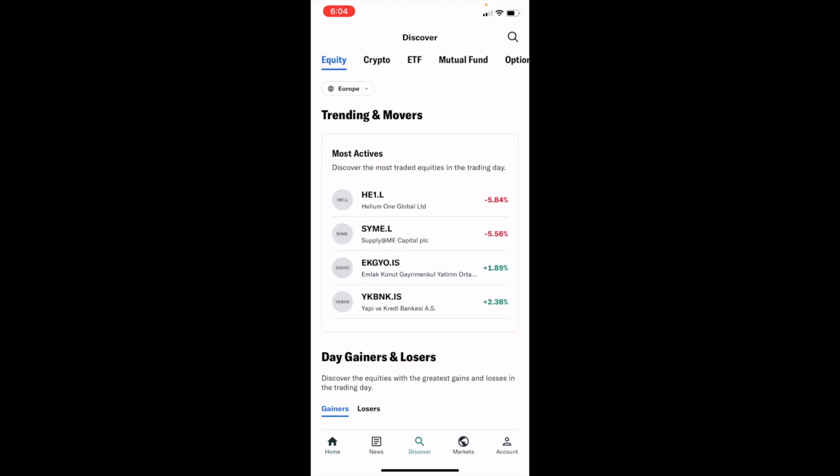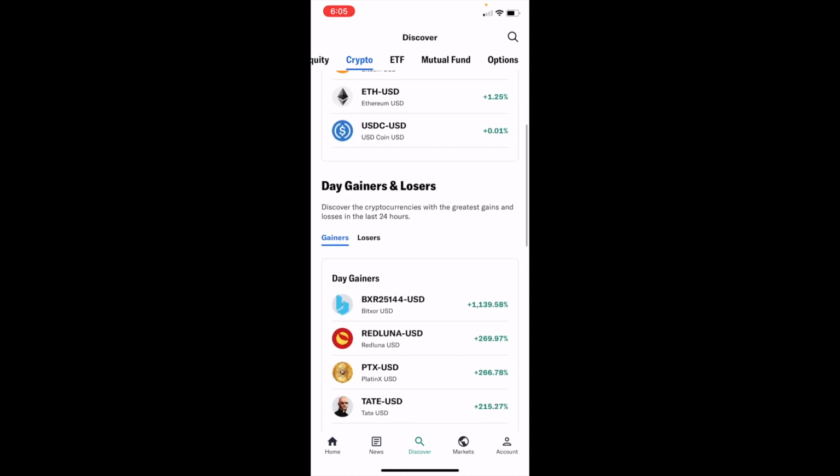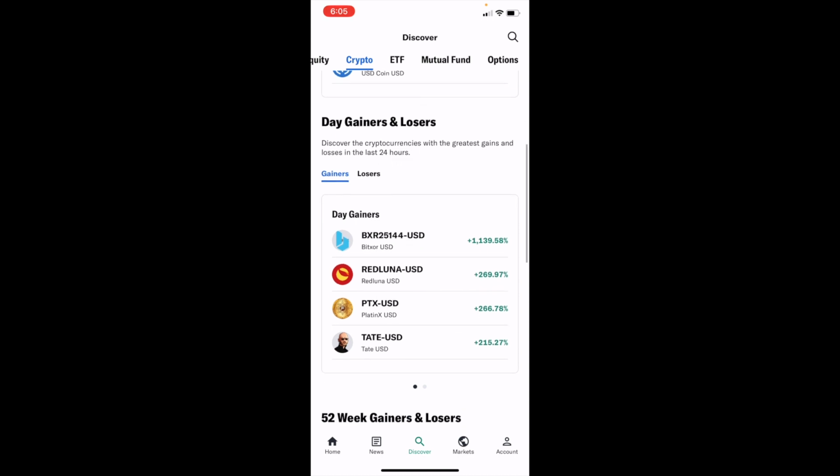Then in the top left, press on Crypto to make sure that it's highlighted blue. Now where it says most active, keep scrolling down to where it says day gainers and losers. Discover the cryptocurrencies with the greatest gains and losses in the last 24 hours. And as of right now, gainers is selected.